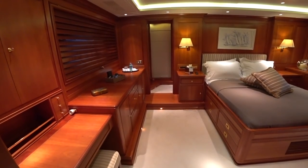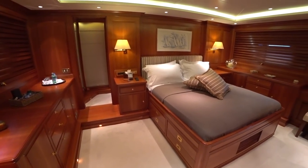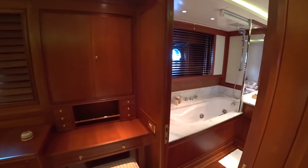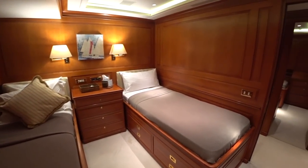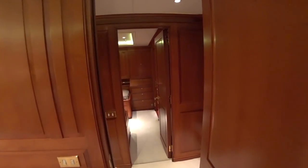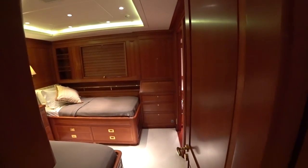Khaleesi has three cabins for six guests. The master cabin is located at the aft, far from the engine room, and includes an office, ensuite, and walk-in wardrobe. The two large twin guest cabins, each with ensuite, are located before the master cabin. The one on the port side also has a pullman bed for additional guests.